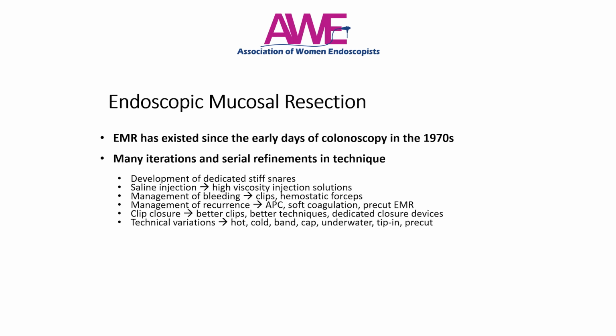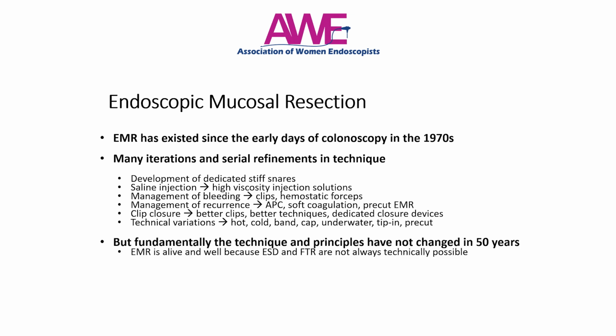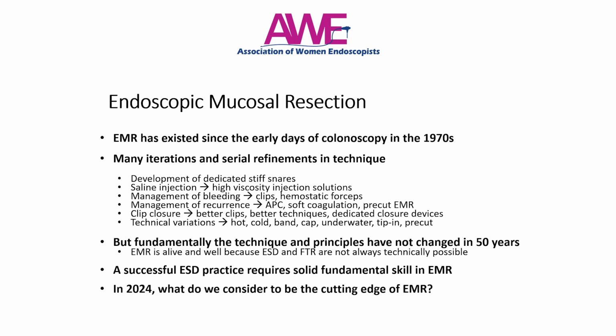And so there have been a lot of iterations and serial refinements in technique: stiff snares, high viscosity injections, management of bleeding, management of recurrence, better closure devices, all sorts of technical variations: hot, cold, band, cap, underwater, tip-in, pre-cut. But fundamentally, the technique and principles of EMR have not really changed in about 50 years. And EMR is alive and well in 2024 because ESD and full thickness resection are not always technically possible. And so no matter how good you are, you still need solid fundamental skills in EMR. So, what do we consider the cutting edge of EMR?